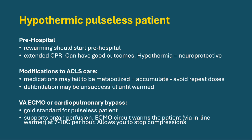Modifications to the standard ACLS in hypothermia. Medications may fail to be metabolized and accumulate, so avoid repeated doses of medications. As the patient heats up, these medications will become active and could be an overdose. Defibrillation may also be unsuccessful until warmed. Thus, serial shocks for VTAC and VFib is unlikely to add benefit. As the patient rewarms, further attempts may be done.